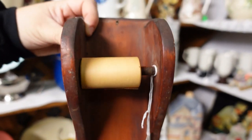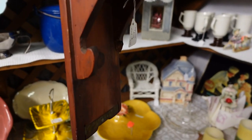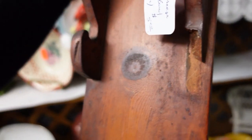I actually really love it for $5. I'm wondering if I could fix that piece that's broken on it.